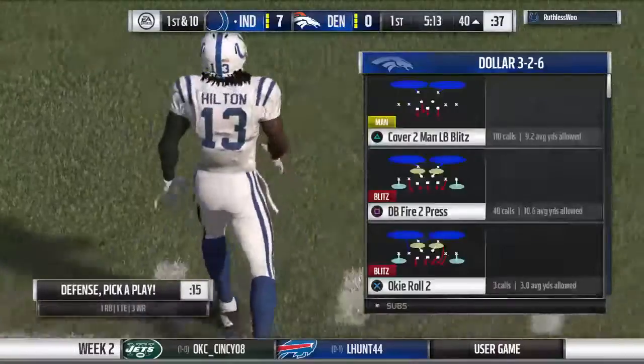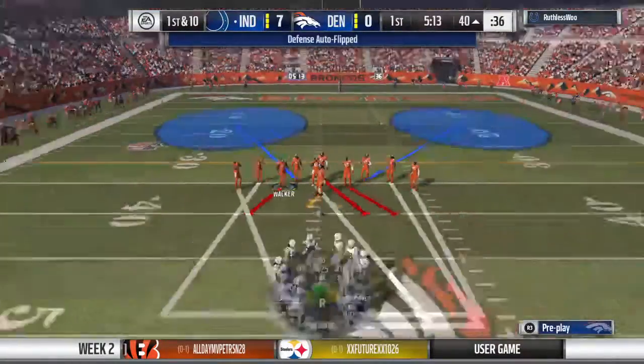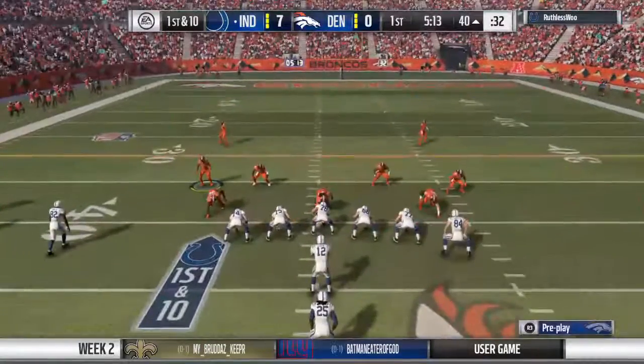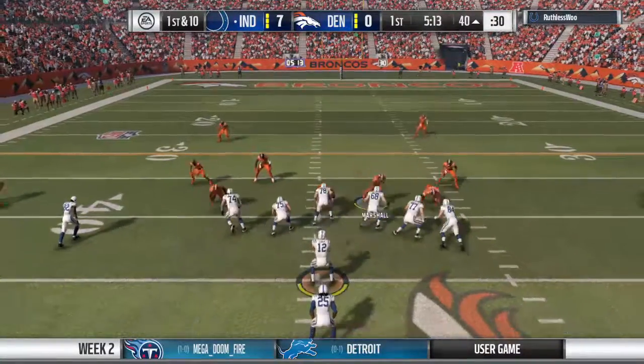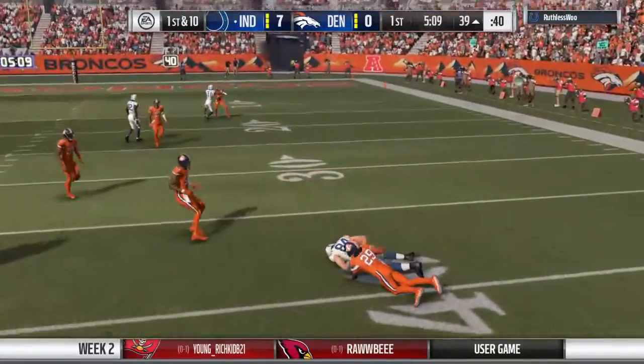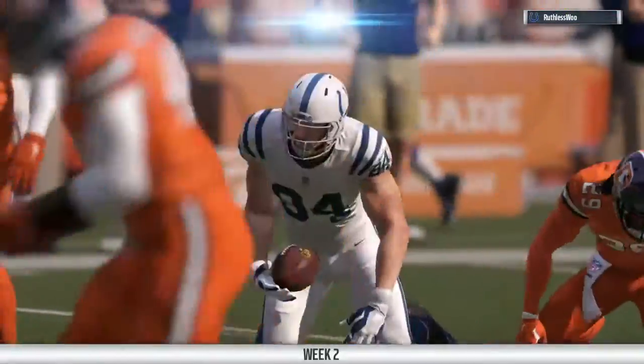And the Colts are set up well as they take over 1st and 10 on the short side of the field. Now a play fake here on 1st down. It's a short one here, complete to the tight end. Give him a couple on the catch.